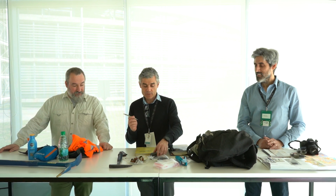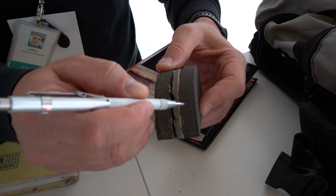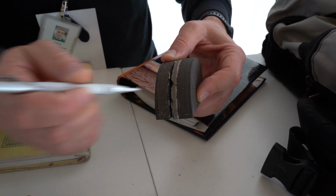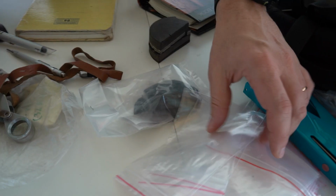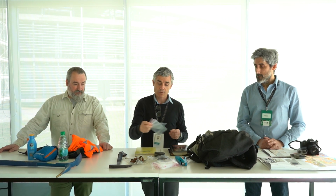Another thing that you take in the field is, to be sure about the composition, you can test the hardness of the mineralogy of the rocks with this kind of hard pencil. And then also we take samples, so we always have this kind of little sample bags, and take samples from the outcrop, and put everything in the backpack.